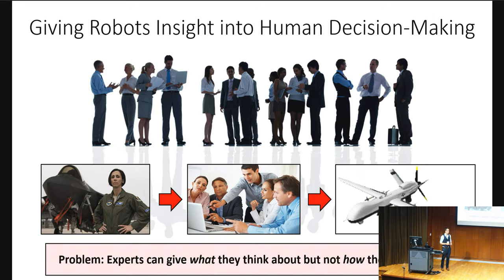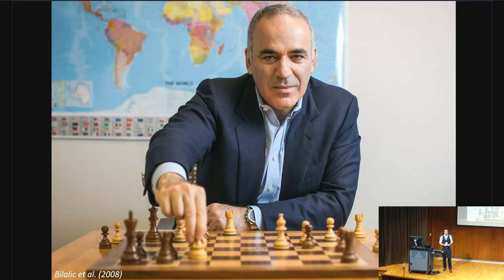That doesn't work. One of the many problems is that experts can tell you maybe what they're thinking about, but not how. There was a really good study done by Bilalich et al. in 2008 that looked at expert chess players and set them up to achieve checkmate in three moves. But then they changed one thing about the board so that that three-move sequence was not possible. And they asked them to find an alternative.